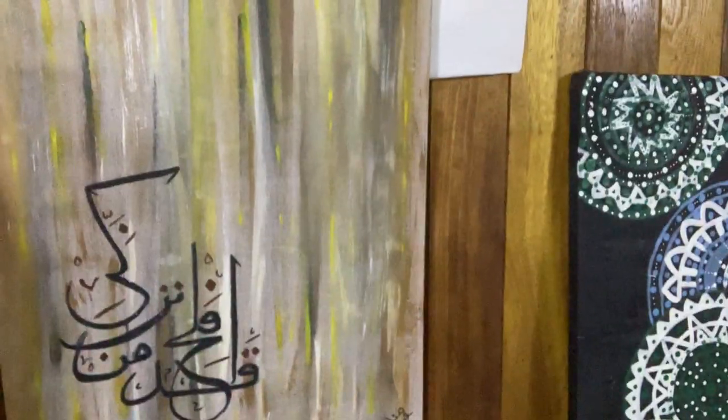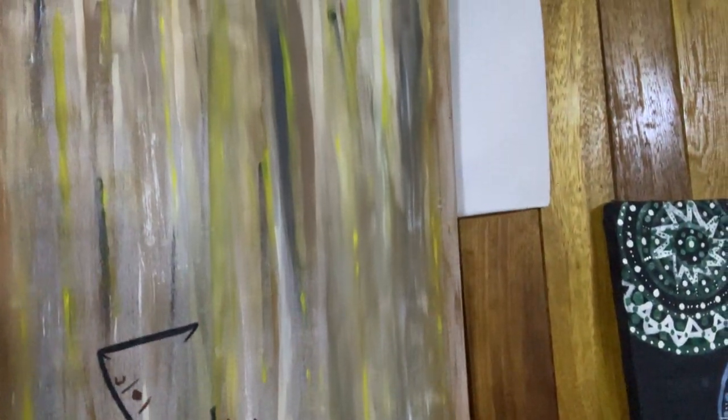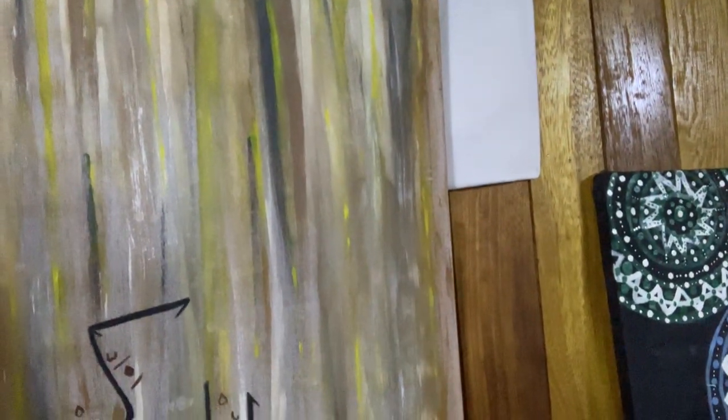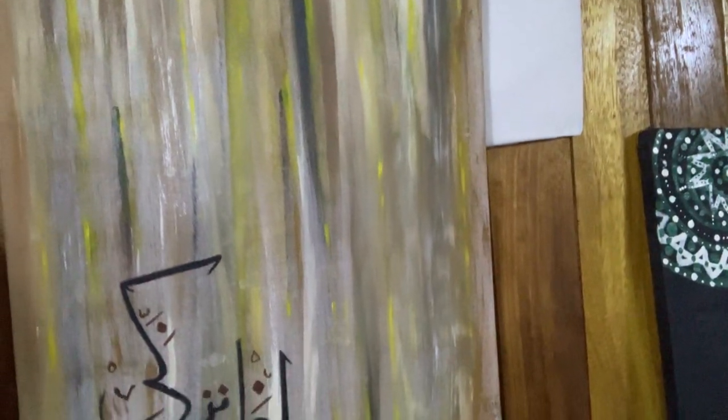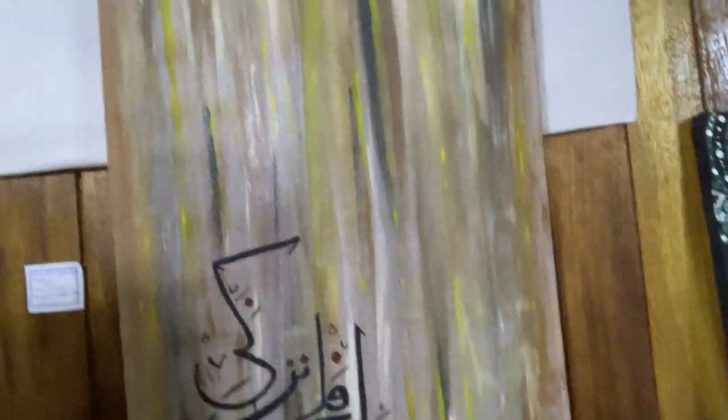There we go. Beautiful. Can you tell us what that means though? It means that those who purify themselves succeed. These are words from the Quran. Those who purify themselves succeed. Yeah. I'm going to take that on.